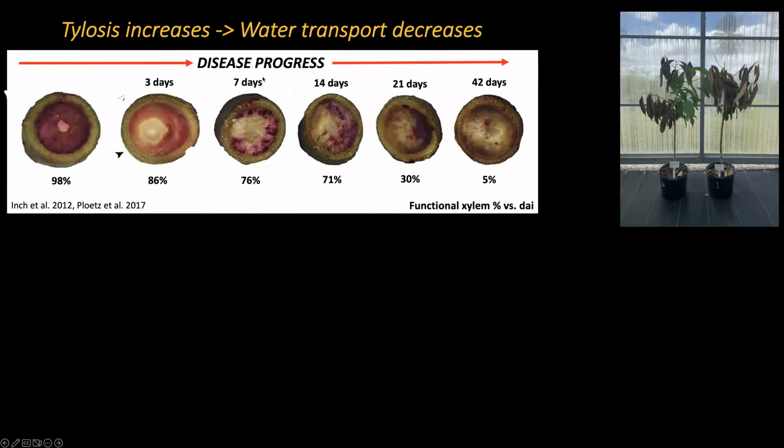Now here you can see how, as time passes, this is artificial inoculation of potted plants. And you can see as the days go by and as the fungus moves through the vascular system and multiplies inside it, the vessels will occlude more and more. The more purple they are, the more water passes with the dye. The less you see, the more the water is not passing, so the dye is not getting into these vessels.